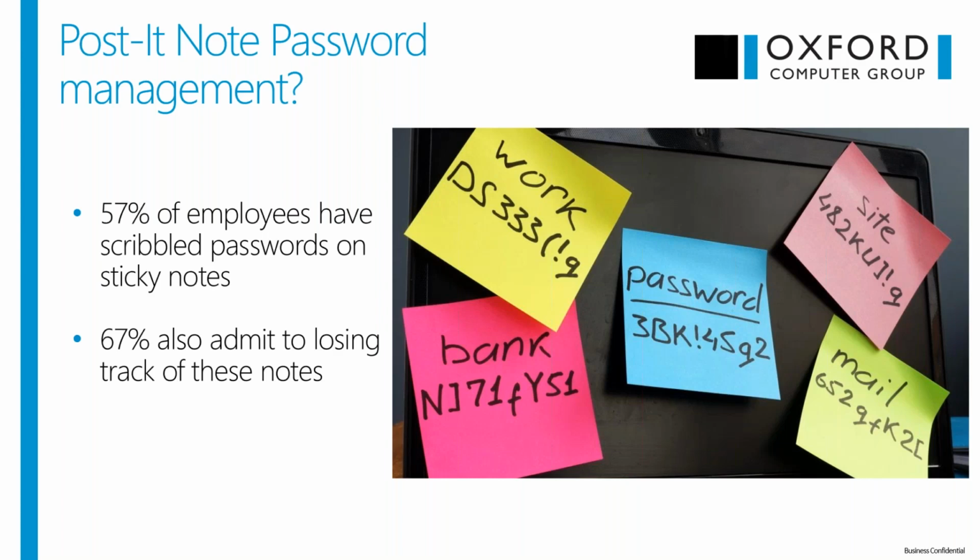And what we're trying to accomplish, of course, is moving away from post-it note password management, right? We know, as I said before, Rome wasn't built in a day. You're not going to get rid of all your passwords today, but we want to get away from what we see here, right? People posting their passwords on sticky notes all over the place. As the stats mentioned, 57% of employees have scribbled their passwords on sticky notes, and then 67%, according to the same survey, have admitted to losing them, right?